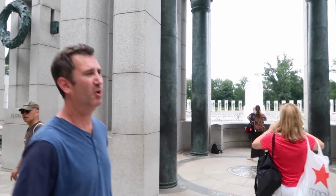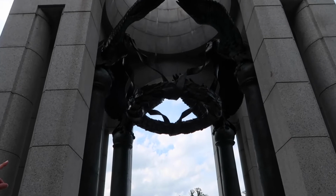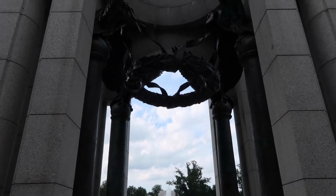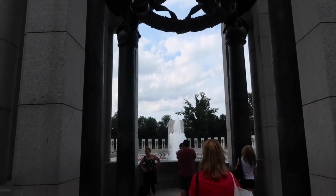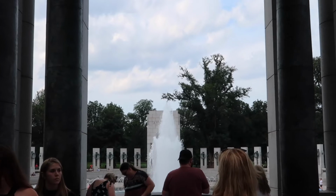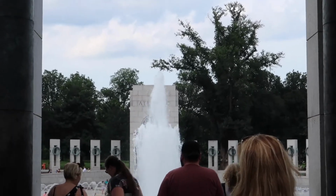We're at the World War II Memorial. Now the memorial is set up in two areas. This side is the Pacific Campaign, which was when America fought Japan, and the other side was the Atlantic Campaign, where America fought Germany. And these were the people on the sides. If you look, there's different states. These were the Allies.